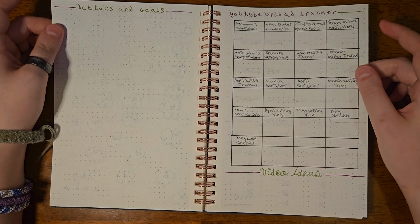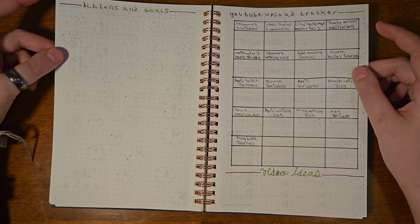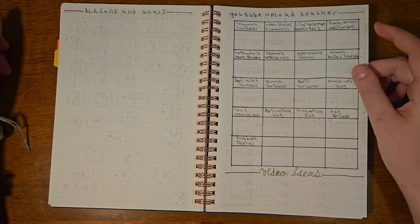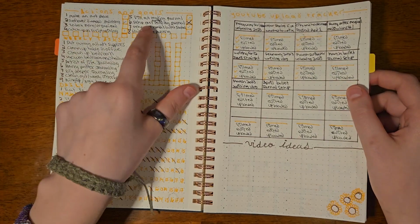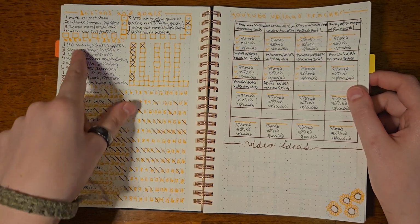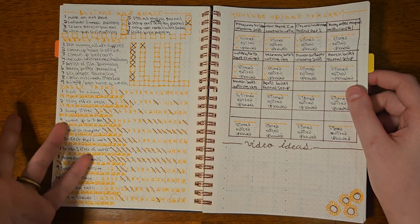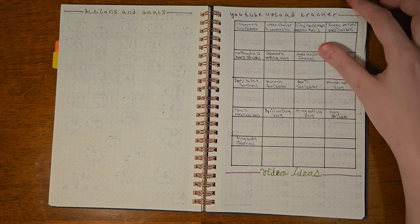And my actions and goals I didn't actually really end up doing because May was a really busy month for me, so I didn't really have anything to write there. But this is what they usually look like. I have monthly goals, weekly goals, and then daily tasks that I want to do. But this month I just didn't really do any of that.